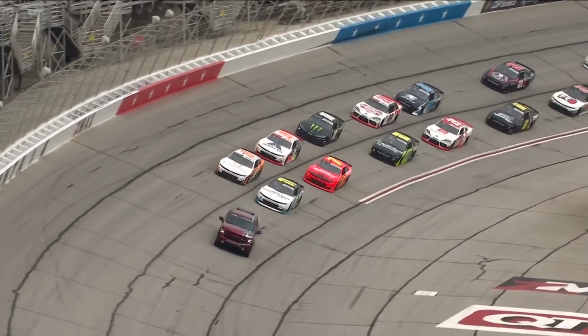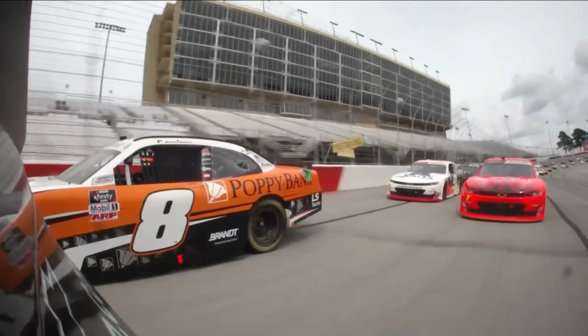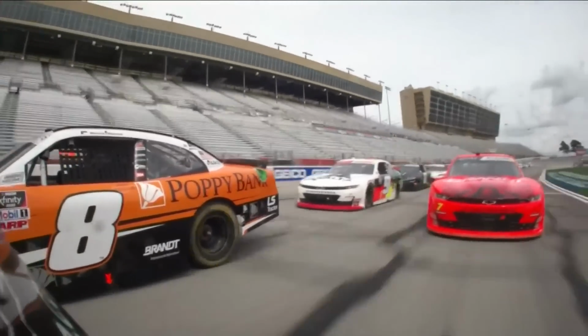Austin Cindric came down, took tires. He restarts 21st. Chase Briscoe made the chassis adjustment. He restarts 20th. And we're counting down to the end of stage 1, 19 to go.